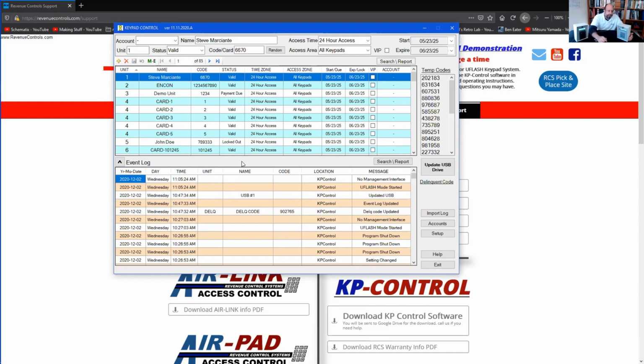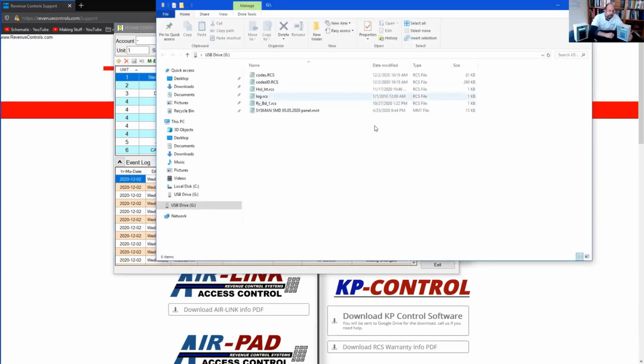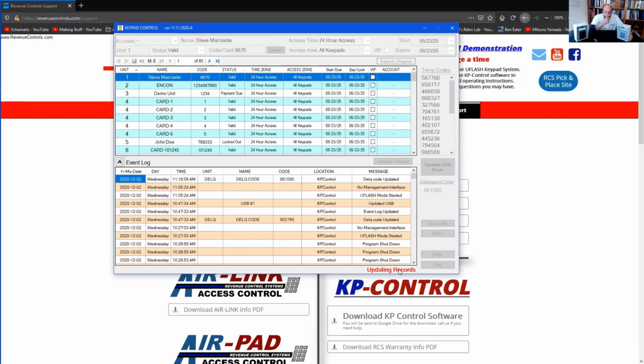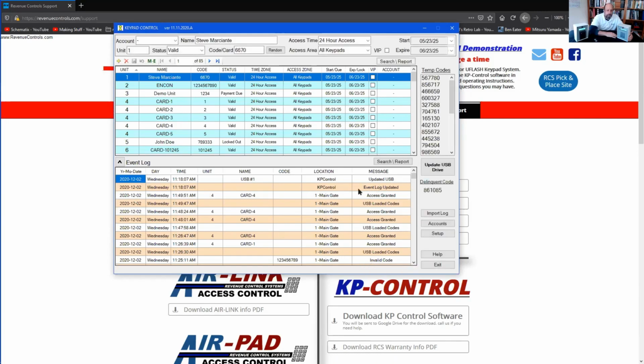So here's the process of how you update the keypad and the card reader also. We stick a flash drive into the computer, and then we just hit this button, update USB drive. Go ahead and hit that, and it does all the updating on its own, and it tells you it's updating. And then once it's done, after about 10 seconds, it shows that it was updated and it imported the activity log from the previous time.